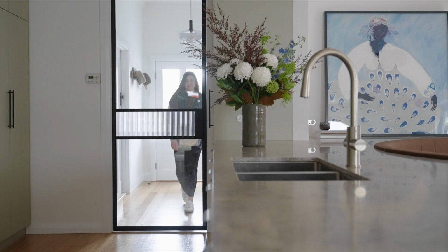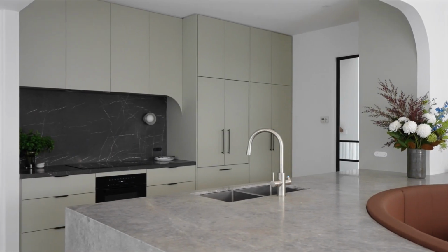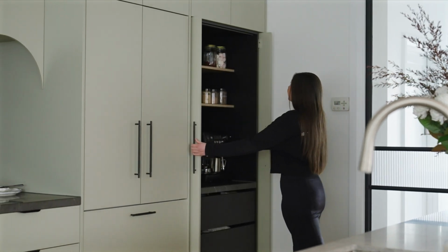With the new front door, we have allowed light to stream through the steel door into the kitchen. We've included an appliance cupboard with pocket doors to suit the needs of a growing family.